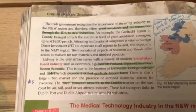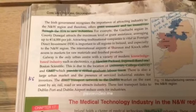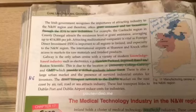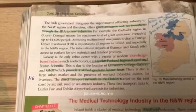The Irish government offers grant assistance and tax incentives through the IDA to new industries. So, for example, if you want to set up an industry in the Gaeltacht region in Donegal, you can get the maximum level of grant assistance, and that's about 14 grand per person or per job per annum. They try to attract as many MNCs in the North and West as possible.